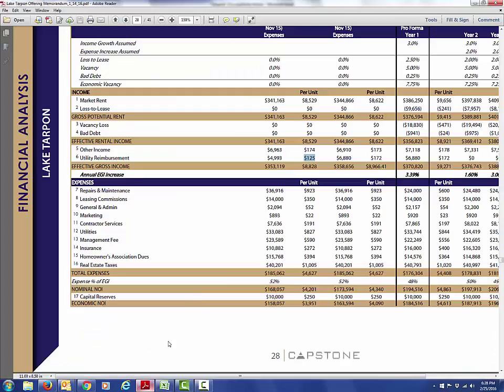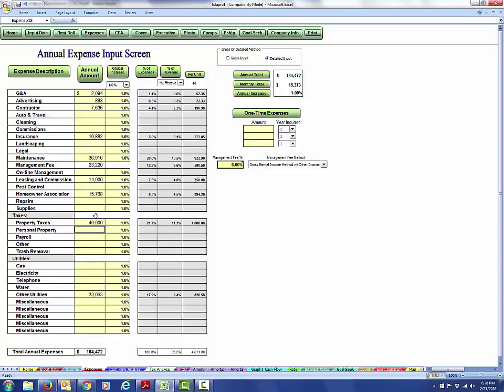I said the taxes were $40,000, and look at that. Isn't it amazing how taxes go up very, very slowly on the pro forma? And let me see. Insurance, actually, they went up to $16,000 on the pro forma. So on the insurance, I'm going to stick in $16,000 here. You always go with the higher number. If the pro forma is higher than what you're looking at, you go with the pro forma.